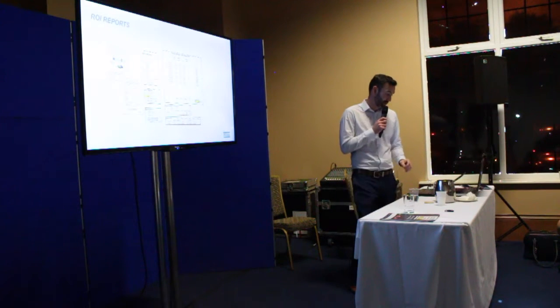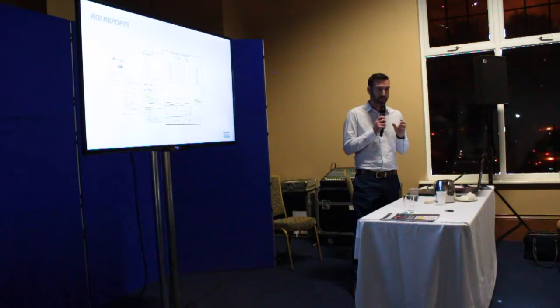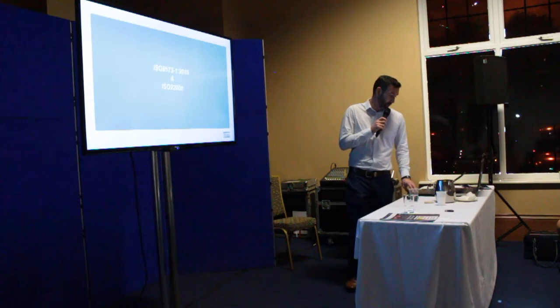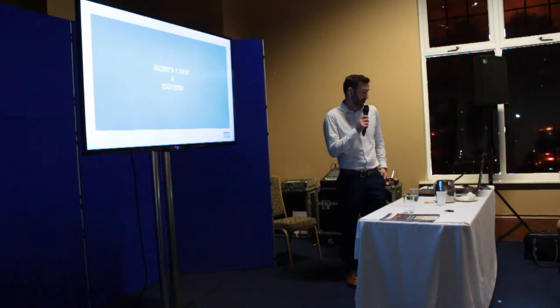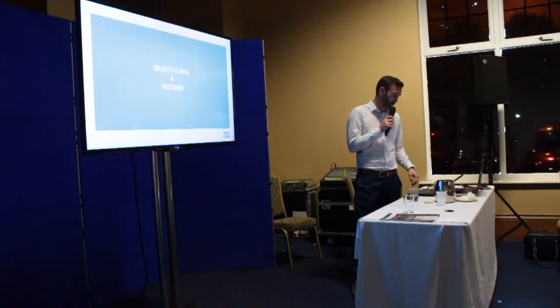Now, in saying that, this is a high pressure all-in-one system. It supplies compressor, filtration, nitrogen generator, boosters and tanks. So I'll leave you there with the nitrogen, and I'll move on to the ISO standards. I'm going to look at two standards today, 8573, the 2010 edition, and ISO 22000.